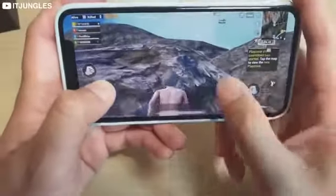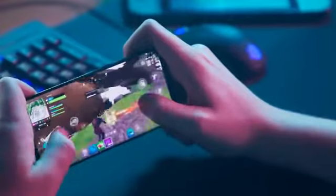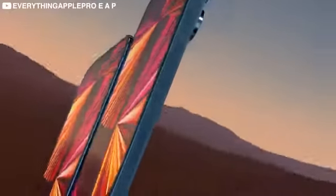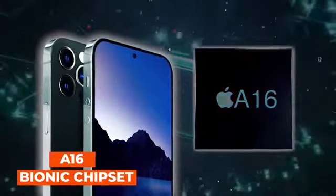Apple has always had better performance in terms of raw processing power, but lagged a bit in app launch times and loading. This year, we might see Apple finally catch up to Android on that. Let's wait and see how that goes. The internals. With the design and body done, it's time to jump into the internals. The iPhone 14 is coming with the A16 Bionic.